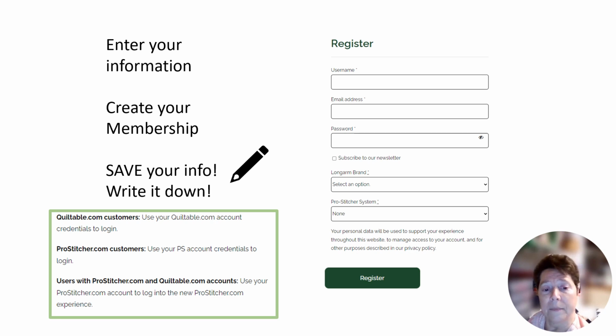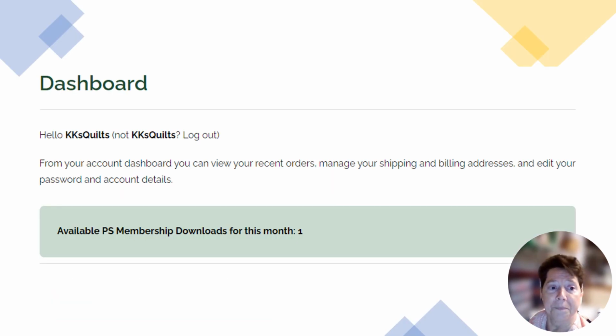So in the lower left here, it kind of describes what accounts you might already have. So we want to merge it together under that Pro Stitcher umbrella by creating one account that you'll be able to access all this information from. And then click register, and then you'll be able to get your download.